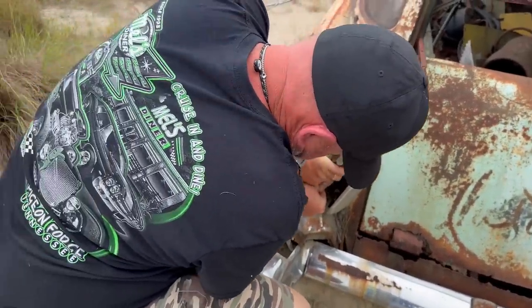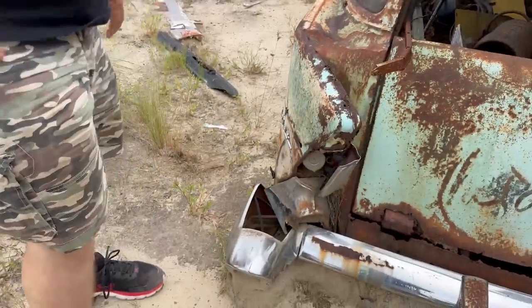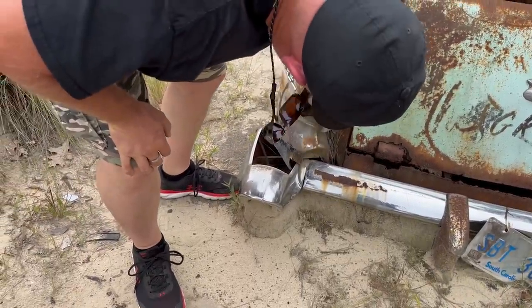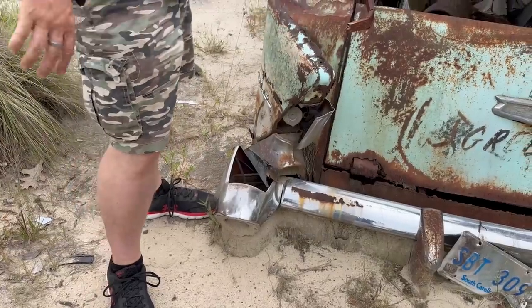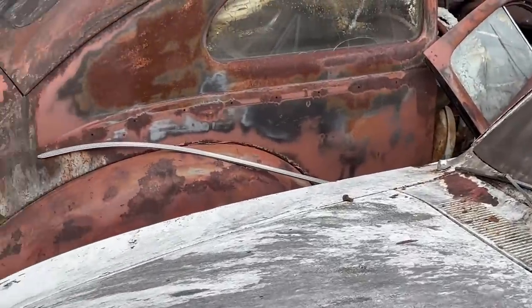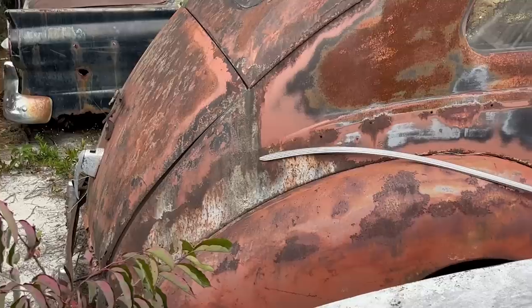You found a gasket. That's a radiator cap. That somebody put on the gas? The gas door? Oh, I see the center of it now. All right, David, you dumbass. I've slowly made my way over here to the 40. I don't think it's a 40 either. It's a 39 or a 40. Let's go see.